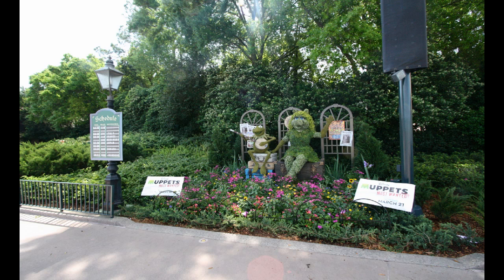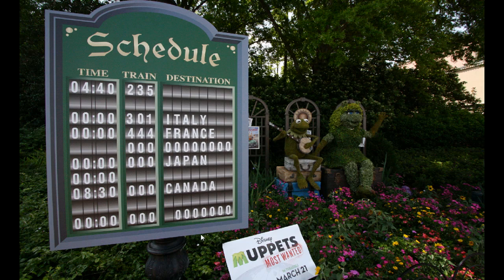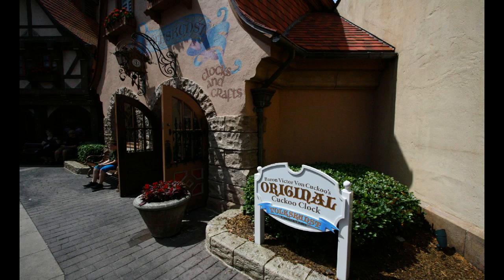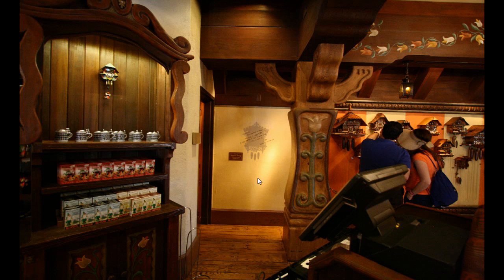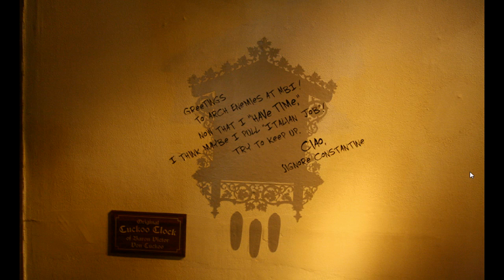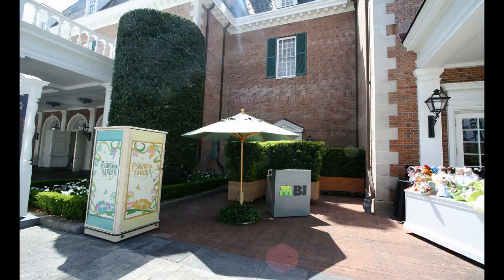And then working backwards from there, this topiary has been there as part of Flower and Garden, but this is new, actually, this train schedule. And that has something to do with the clue you saw in Germany. In Germany, again working backwards through the quest, you were told to go here to Baron von Kuckuck's original cuckoo clock store. And the sign is actually brand new. You can tell by looking at it that it was brand new. Behind the cash register was this imprint on the wall, again, a message from Constantine from the movie.